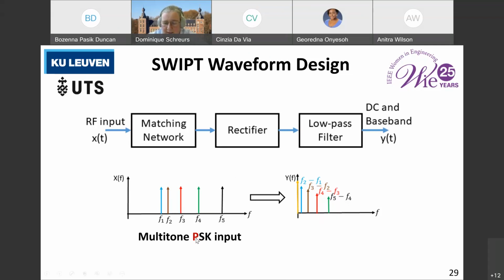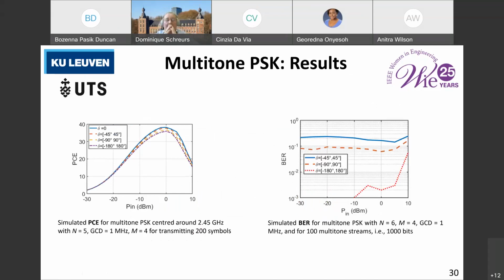So phase modulation means that you apply phase modulation to each of the tones. And then the question is which phase range would be optimal? Because if you keep the phase range pretty small, like the first example, minus 45 degrees to plus 45 degrees, then actually the PAPR will be higher.